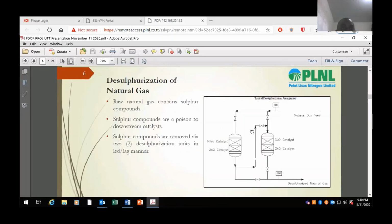Right, so in the desulfurization section of the plant, this is where we basically remove sulfur compounds that are inherent in the natural gas that comes onto the plant. We must remove these sulfur compounds because they act as poisons to the downstream catalysts. So this desulfurization takes place via two desulfurizers. We call them the 108DA and 108DB. They operate in a lead-lag manner. They could, however, be operated in parallel mode.